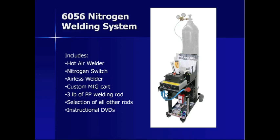So you want to run the system on air while it's hot. You have to have airflow through the heating element to keep it cool. Okay, so you run it on air until you're actually ready to weld. Then you switch it over to nitrogen. You do your welding with the nitrogen, and then you switch it back to air when you're done.